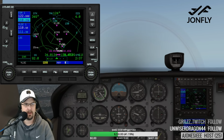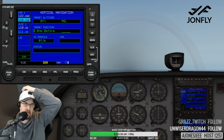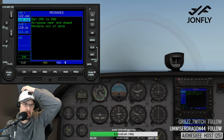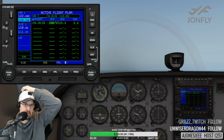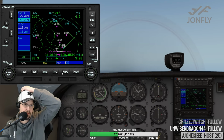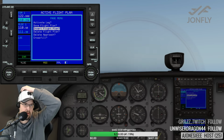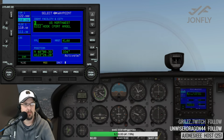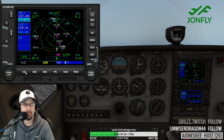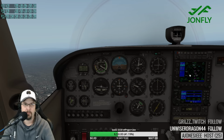There's probably an easier way to do this, right? So how do I get to nearest airports? No, it's not that one. Maybe it's the outside one. Let's go flight plan, menu, delete flight plan, direct to. I forget how to get to the nearest airport list. I think you could probably scroll through that and choose Compton. All right, direct to. We'll switch this to GPS and then this to nav. There, we're direct Compton now.